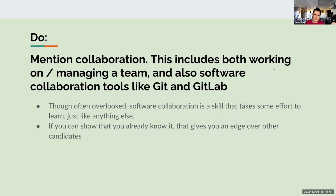Also, mention collaboration. This includes working on or managing a team and also software collaboration tools like Git and GitLab. I think this is overlooked often, but software collaboration is a real skill that takes some time and effort to learn, just like anything else.